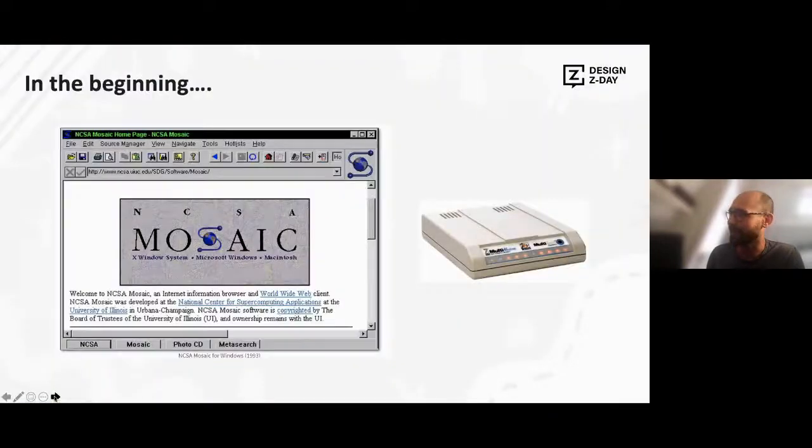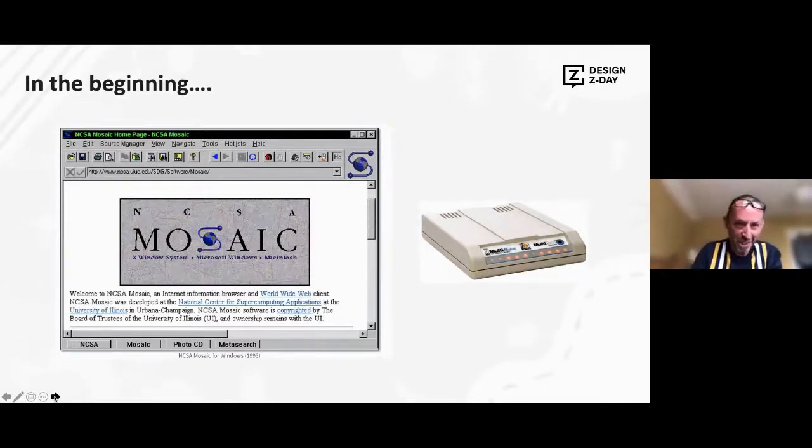I think Andy. Yeah, so, I don't know what the age composition of the audience here is, but I can tell you this is one of the first browsers I used, and that thing on the right, for anybody that doesn't know, is called a modem. That one there is a 56K. My first modem was 14K. So this is what we were working with at the very beginning of our journey.